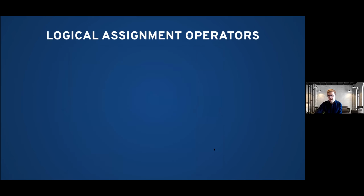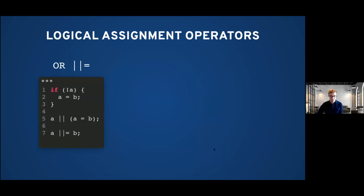ES2021 is going to add 3 new operators to add a shortcut for writing out things like this. The one that you're probably going to see most commonly is the logical OR assignment. Like that first example, in my function I say, if A is falsy, set A to B. Currently with the OR operator, I can do something fancy. I can short circuit, because if you have a chain of ORs, it'll run whatever's in there until it hits something that's truthy. So on line 5, if A is truthy, I'm not going to run what's to the right of the OR.